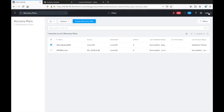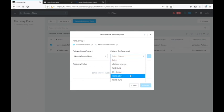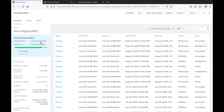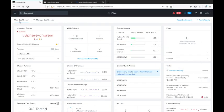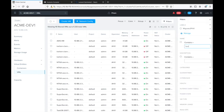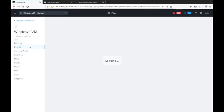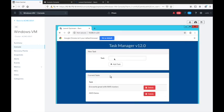Now, we can execute the recovery plan. Click on Failover, provide my source and our destination, which is in the cloud cluster, and that's it. Once the failover happens successfully, the machines will be brought up and scripts will be executed. Then we can simply log in to the application. Here we can see both VMs have been brought over successfully. Now from the new instances, we can simply launch the new application and log in.